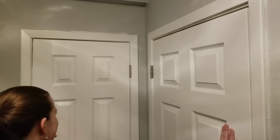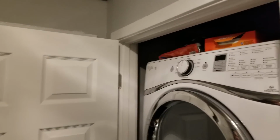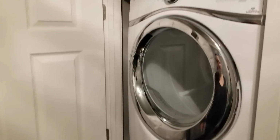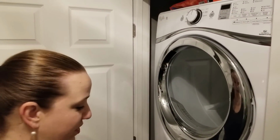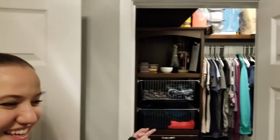A closet? Okay, so we have 2 doors here, and this is our full-size washer and dryer, which I love. And you can see there's clothes in the washer, and one of the main things I love about this is that it's in the bathroom. So when we're getting ready to take a shower, we literally can just disrobe, throw our clothes directly into the washer, and then jump in the shower. And then whenever we have a full load, we just start it, move it to the top, and then when we're done here, we move the clothes into the closet.